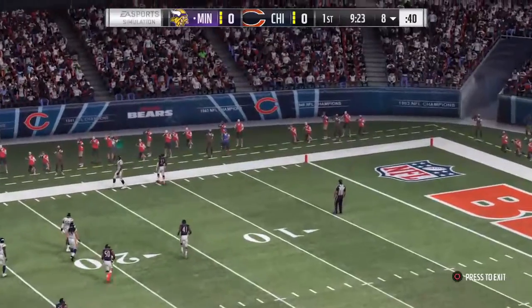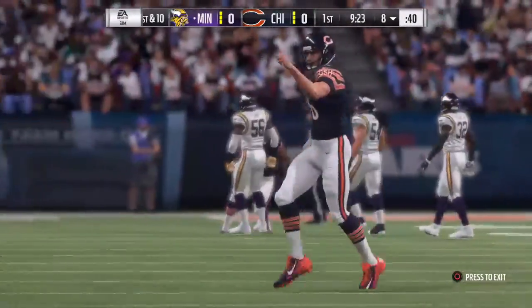And it's out of bounds. Now we'll see what the side judge says. He says out at the 8-yard line.